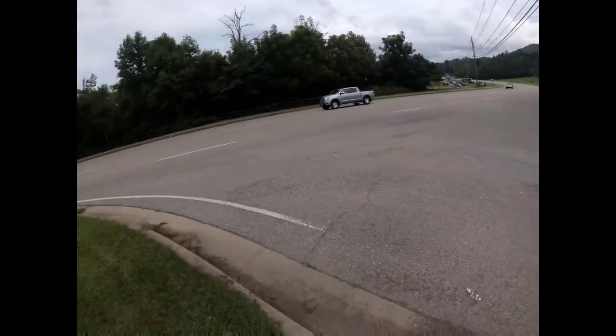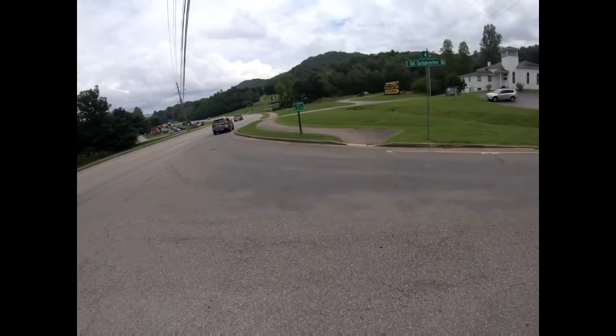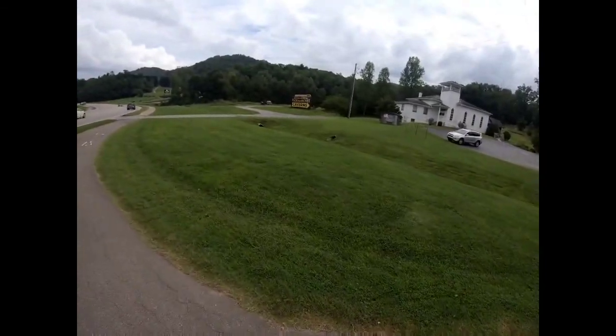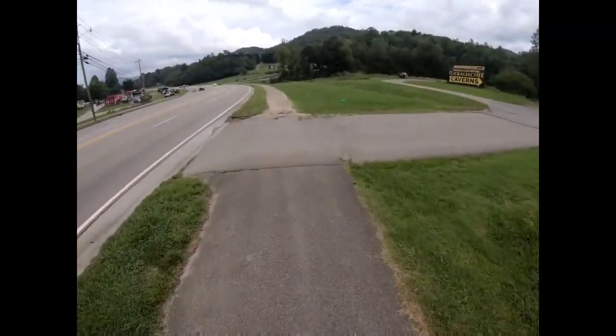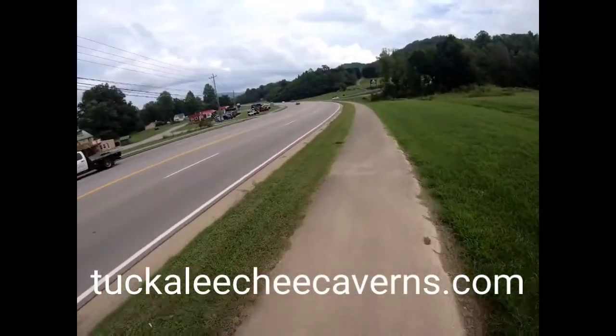And the cavern itself is well worth going to. I forgot the price and all to it, but it looks like it's open March 1st through November 30th. They have a website, you can go check out their prices and all.